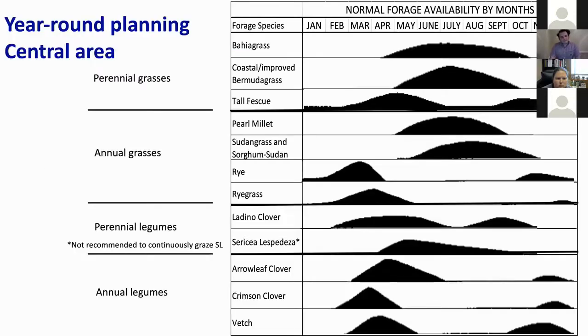So I think this was also discussed. We are going to briefly mention that depending upon the season and the targeted forage, we will have differences in availability. And we know that this is just a prediction. Sometimes we have changes due to global warming or unexpected aspects that will change the distribution of our forage throughout the year. But in general, this is how forages behave throughout the year.